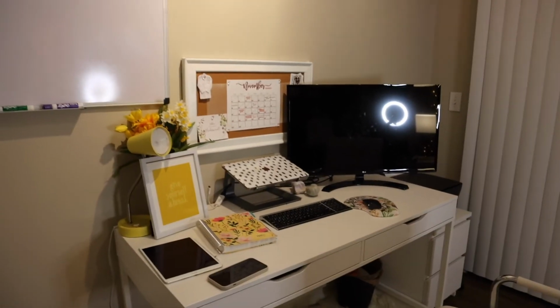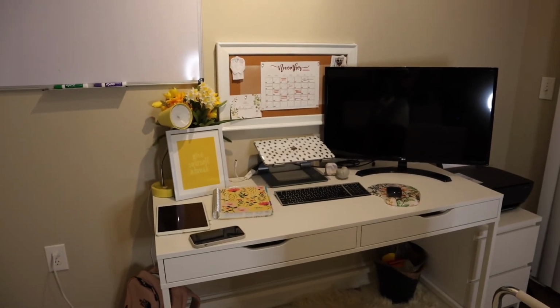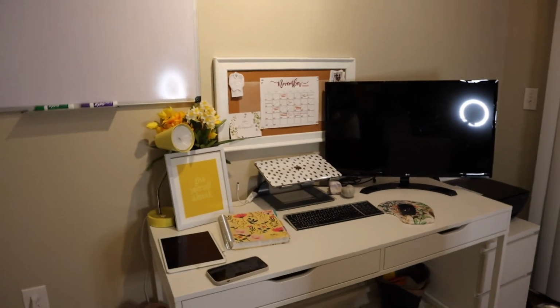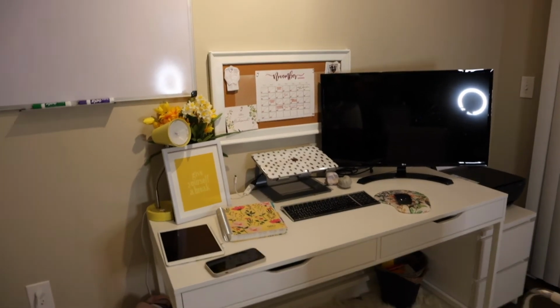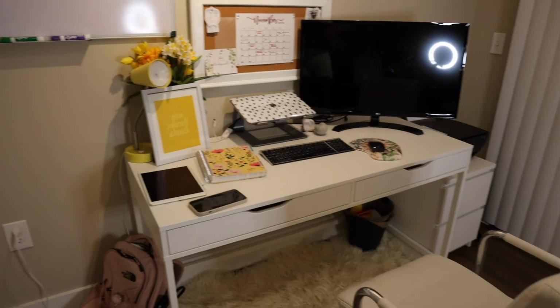And again, here's an overview of my desk. This is my space. Of course, you just want to find something that is unique to you, but I'm the type of person I need to have a clean space. So typically I study like this, where there's nothing really on there unless I have another notebook out. This is pretty much what my study setup looks like.